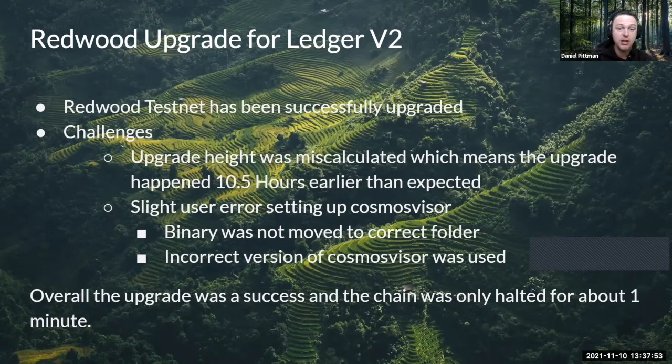We also had some slight user error with setting up Cosmovisor. I'm guilty of this myself. Because of the way that the proposal was submitted, we actually have to download the binary manually and then move it into the proper folder. Well, I created the folder, but I didn't actually move the binary into it. So when the upgrade happened, Cosmovisor was unable to find the Ledger 2.0 binary.